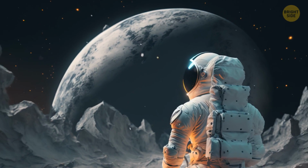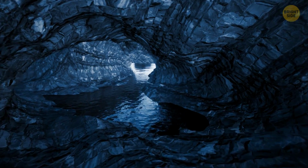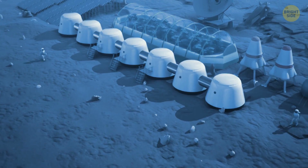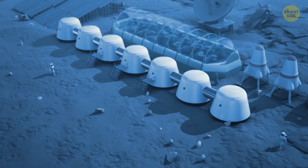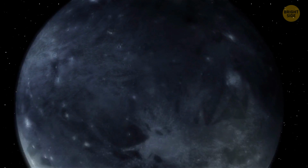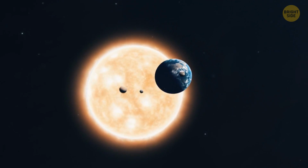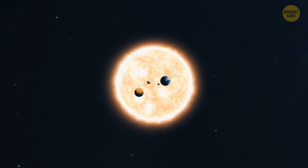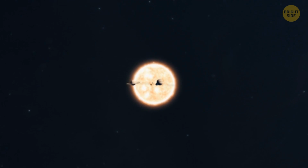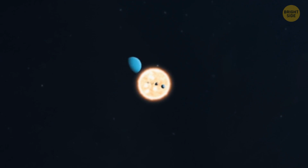But Pluto isn't all that bad. For example, there's liquid water under the surface, and even some icy mountains. Maybe it would be possible to survive there if we had some serious equipment, clothes, supplies, and... nah, too much hassle. Anyway, from the scorching heat of Mercury to the freezing temperatures of Neptune, each planet has a unique set of environmental challenges and opportunities for evolution.